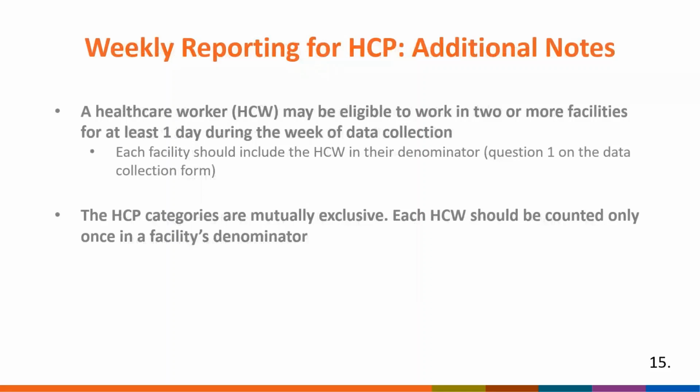This slide covers a few more points to keep in mind when reporting on healthcare personnel. A healthcare worker may be eligible to work in 2 or more facilities for at least 1 day during the week of data collection. If that is the case, then you would include that individual in your denominator for each facility. Also, it's important to note that the healthcare personnel categories are mutually exclusive. Each healthcare worker should be counted only once in the denominator.